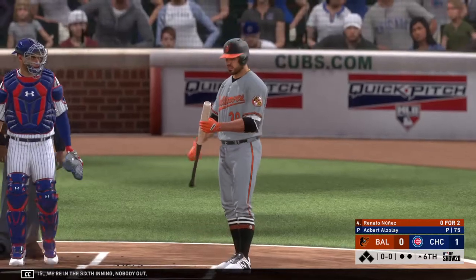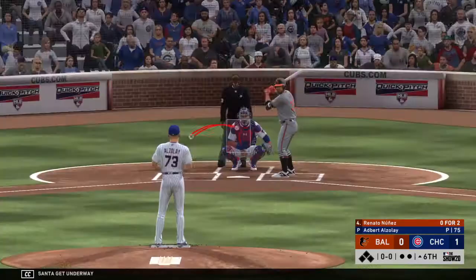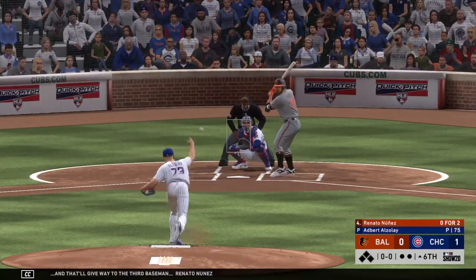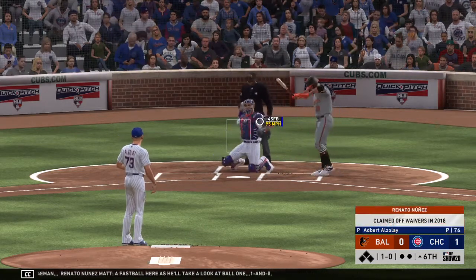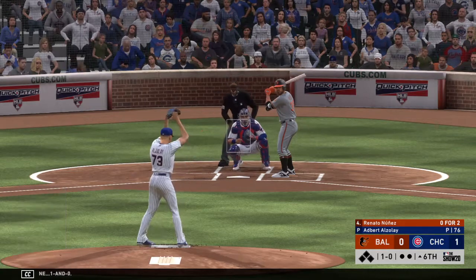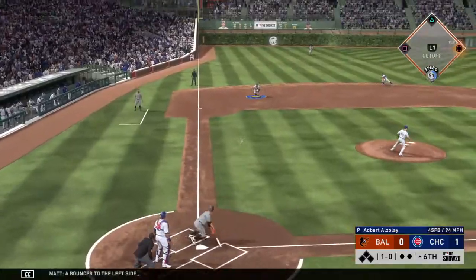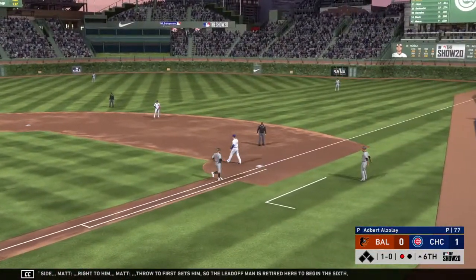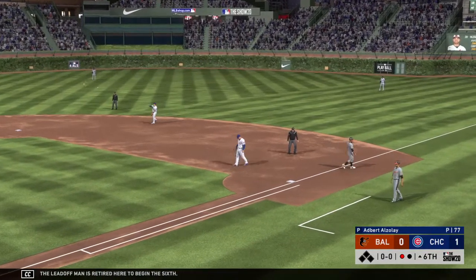Orioles, the third baseman. New inning set to get underway, and that'll give way to the third baseman, Renato Nunez. The fastball here as he'll take a look at ball 1-0. A bouncer to the left side, right to him. Throw to first gets him, so the leadoff man's retired here to begin the sixth.